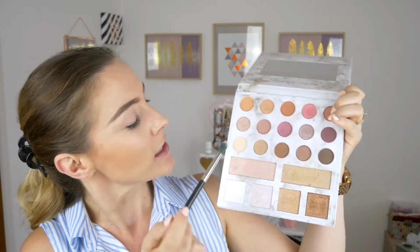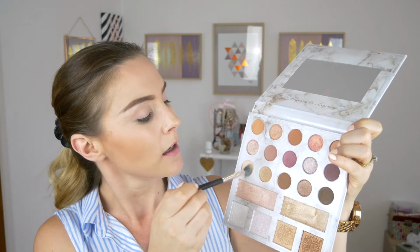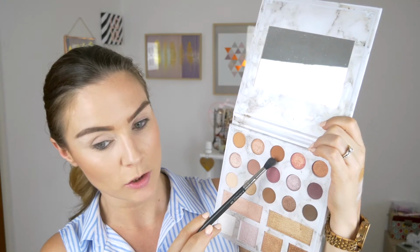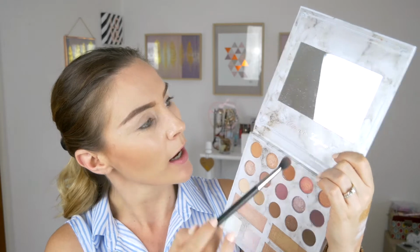So I'm first going to jump into this shade here, a really nice light bone coloured shadow, and I'm just going to use that to set my foundation or concealer that is kind of residual on my eyelid. Next I'm going to pick a little bit of this middle shade from the top row, and I'm going to take that on a fluffy blending brush, and I'm just going to start applying that into my crease.